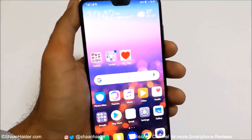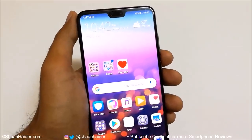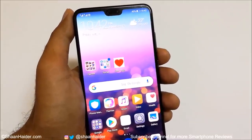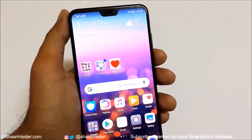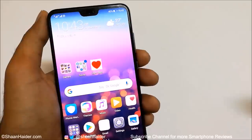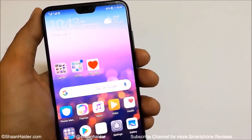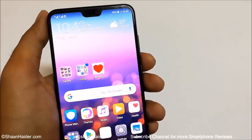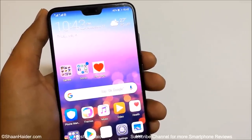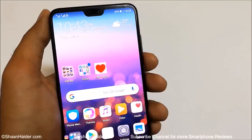So if you are a gamer, you would like the performance of the Huawei P20 Pro, but it's not suitable for every single game, because the Mali G72 GPU is one of the best, but it was not good enough for PUBG, especially when we were playing it. And I would consider that it was basically because of the other high-end games running in the background. So if you're going to run just one very heavy graphics game, even PUBG, then the performance will be nice and smooth on the Huawei P20 Pro.